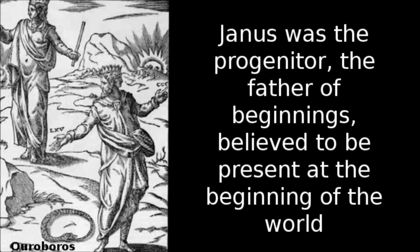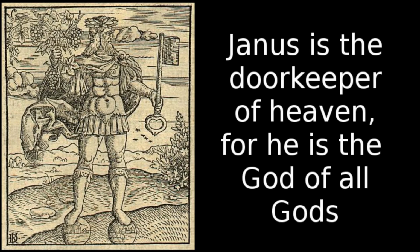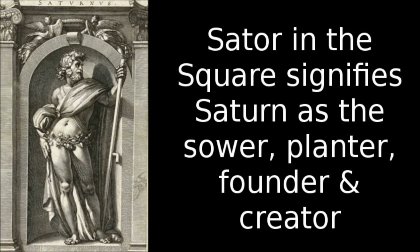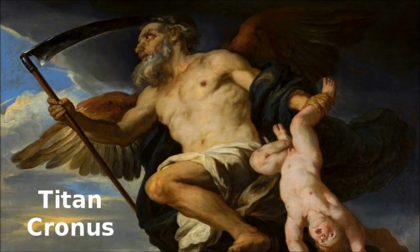Saturn may have ruled time, but Janus was the progenitor, the father of beginnings, believed to be present at the beginning of the world. Janus is the doorkeeper of heaven, and the route through which one reaches the other gods, for he is the god of the gods. According to the 1st century BC scholar and writer Marcus Terentius Varro, the name Saturn originated from the Latin word satis, meaning sowing or planting. The word Sator in the square signifies the god Saturn as the sower, planter, founder, and creator. His Titan Greek counterpart is Cronus.